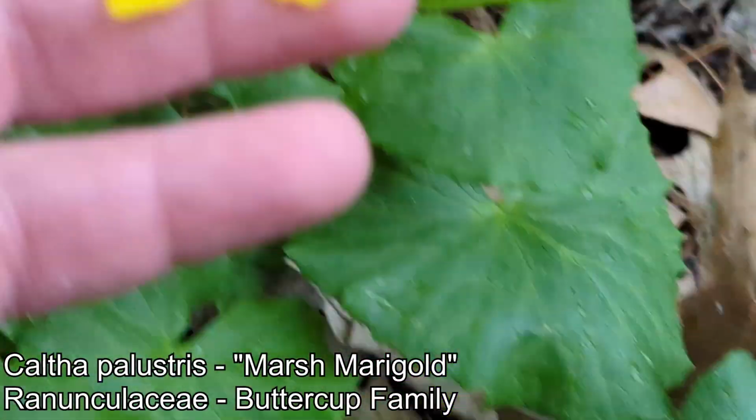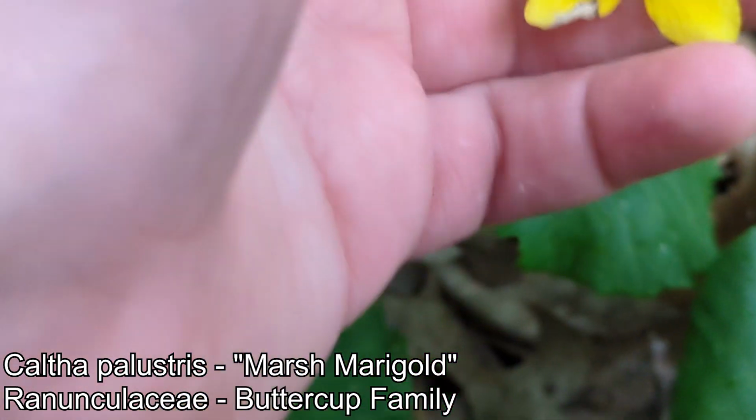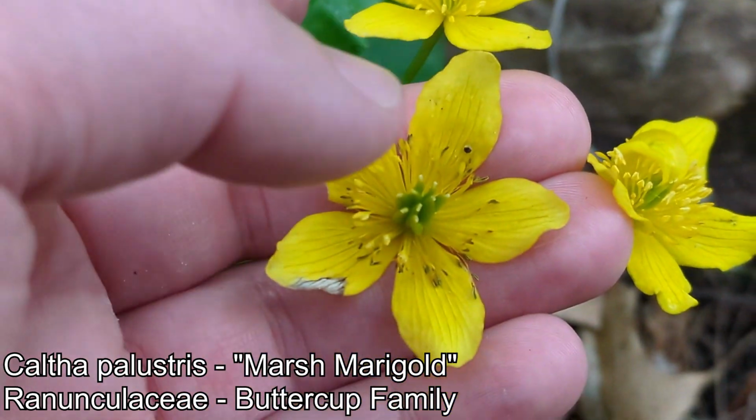But anyway, this is Caltha palustris. Actually, if you can believe it or not, already on its way out. This can get going as early as like late March, but they're on their way out now.